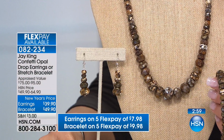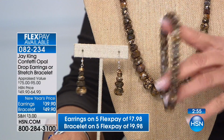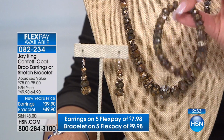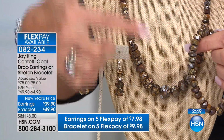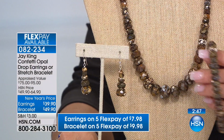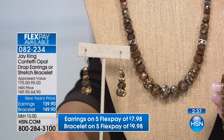We have the matching earrings, $39.90 on the earrings. That's crazy. And this is a stretch bracelet, so you don't have to worry about sizing on that. This is $49.90. Everything you see today has 5 Flex Pays on it, so you can take advantage of that. With the 5 Flex on the earrings, $7.98. Now, heads up, the earrings will sell out before the bracelet, so you guys are loving those matching earrings.